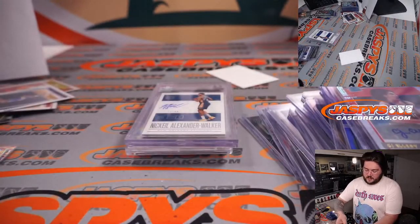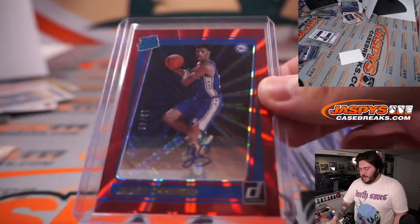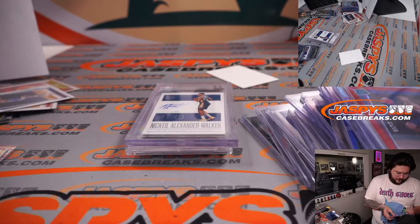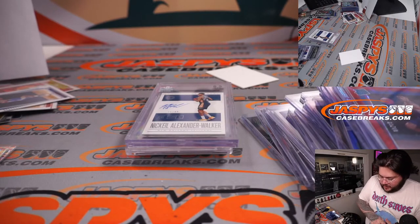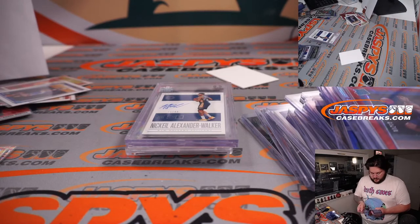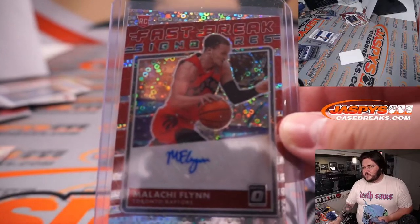Let's just get to the auto. Let's get to the good stuff, you know, stuff we want to see. Jaden Springer, numbered to 49. Just a few more autos. A couple more autos, actually. Malachi Flynn from the Fast Break, signature rookie auto.